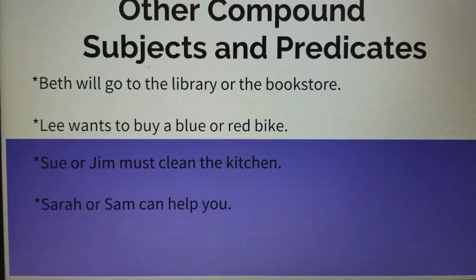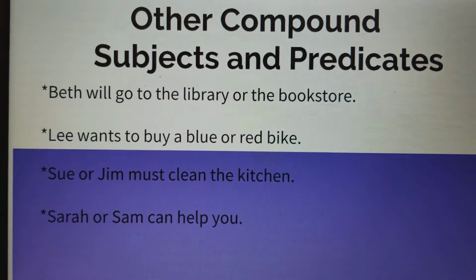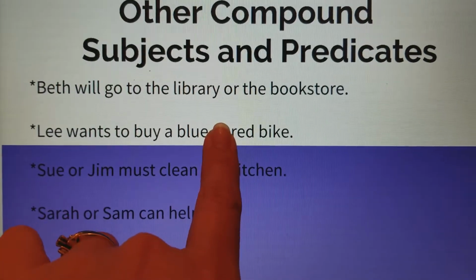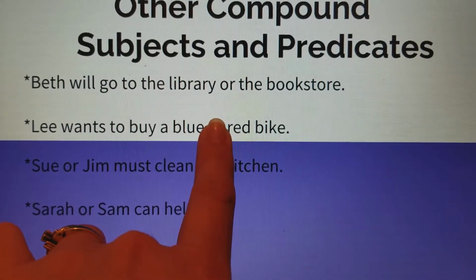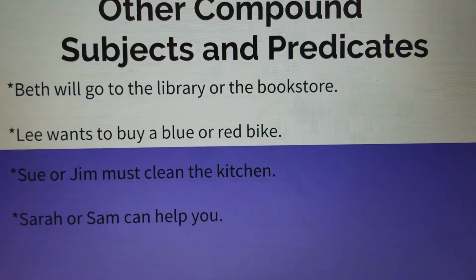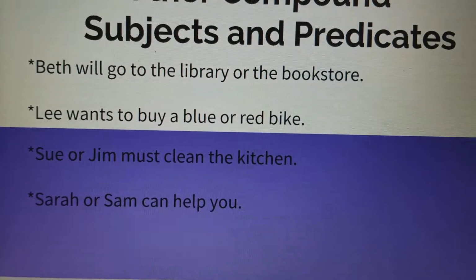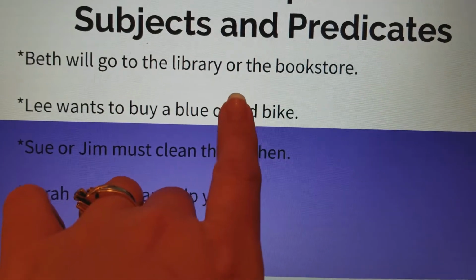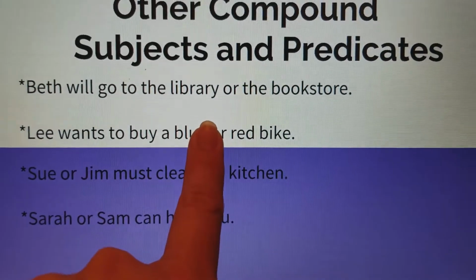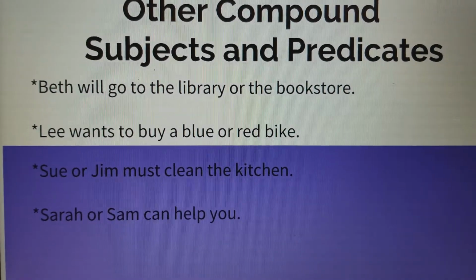Lee wants to buy a blue or red bike. This one is a little bit different because you're not going to get 2, you're going to get 2 incomplete sentences. So if you covered up or, you would have Lee wants to buy a blue. That's not a complete sentence. You would have red bike. That's not a complete sentence. You have to cover it up a little bit differently in order to see that he wants 2 things. Lee wants to buy a blue bike, and then I can cover up the color and or here. Lee wants to buy a red bike. He's wanting to do 2 things, so it's okay to combine those.